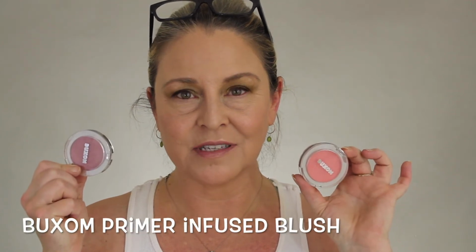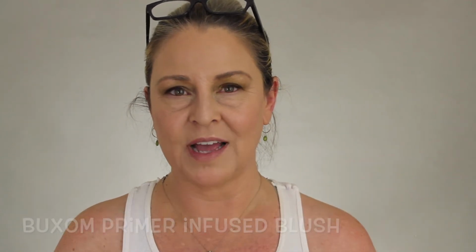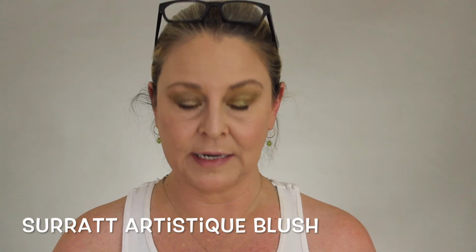I love this. These are really beautiful as well. Same thing, finely milled, feels great on the skin, never looks powdery. Those are great. Surratt makes some beautiful blushes. Now again, I feel like Sephora doesn't carry this whole line anymore. These are two that I have.